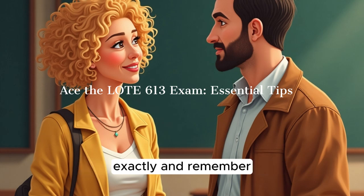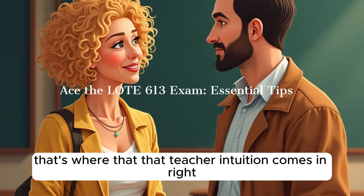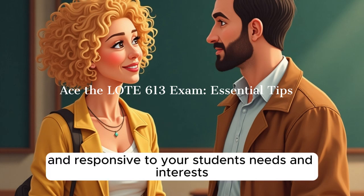Exactly. And remember, every classroom is different. What works for one group of students may not work for another. That's where that teacher intuition comes in. It's about being flexible, adaptable, and responsive to your students' needs and interests.